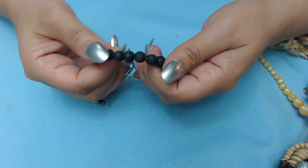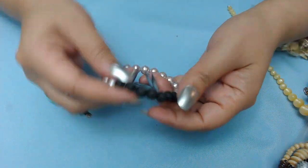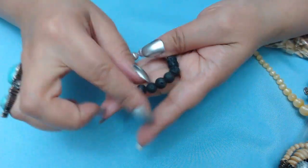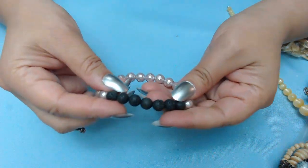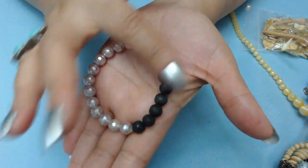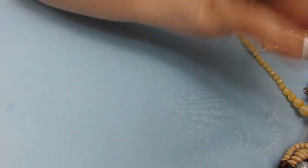And we have some lava beads. Did I say it right this time, guys? Last time I called them volcanoes and I don't know what not. And I think one of my viewers wrote in the comments that they're lava beads. I think that's what she said they were. Okay, so faux pearls and some lava beads. If I'm wrong again, please put it in the comments because I don't know everything, guys.